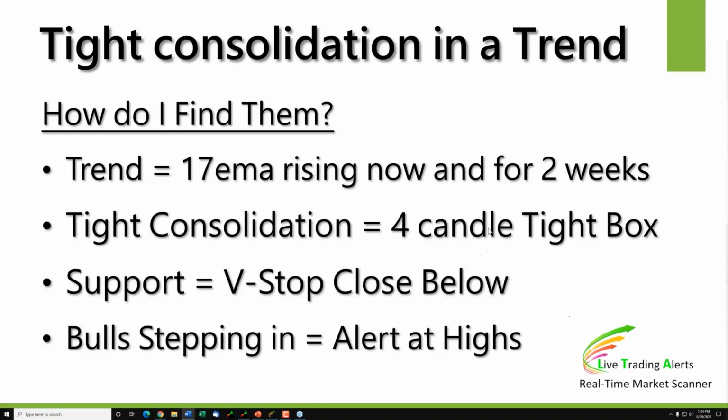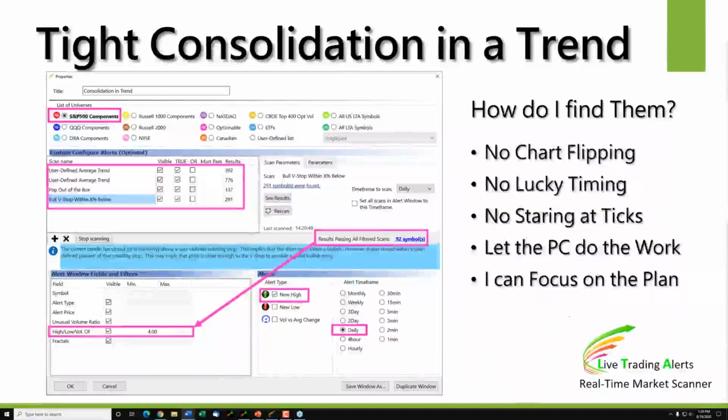Very simple to plan. And I define that to be a high-low range over those 4 candles of 4% or less. Personally, I like 3%, and that's the value that I tend to use for the box. If I can get it tighter, I'll use tighter, but 3% usually gives me plenty of candidates. In terms of support, again, I want that V-stop close below, and by definition, I've got that box that defines the lows of that box as a support level. And again, the bulls need to be stepping in, so I'm going to be buying at an alert on the highs. This is how I set it up.